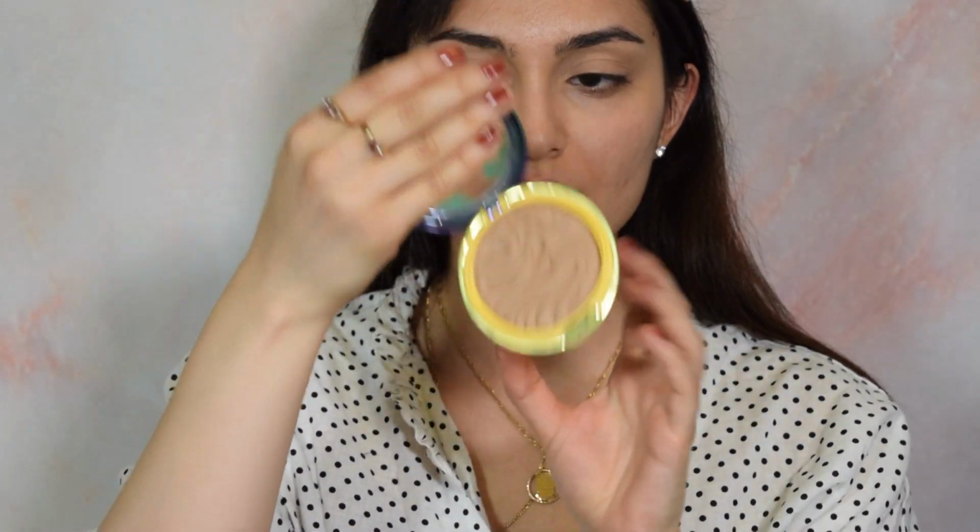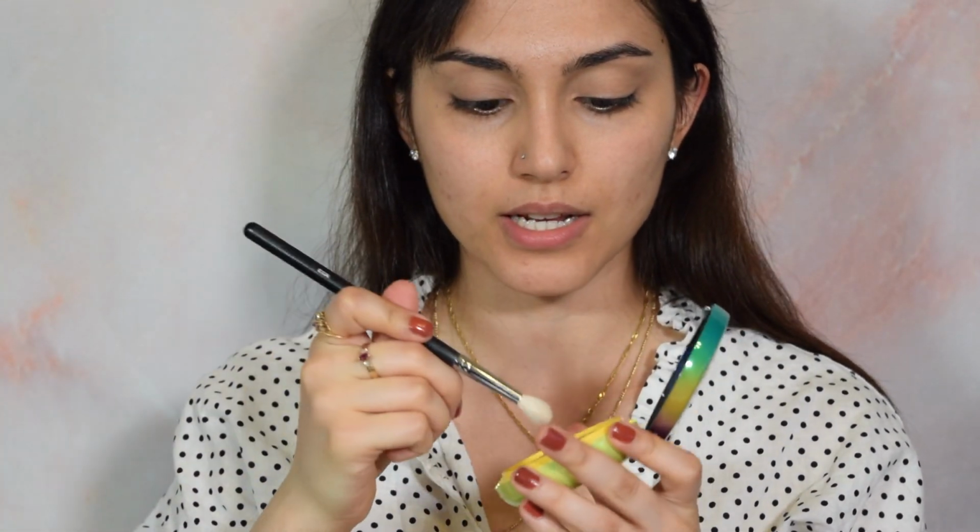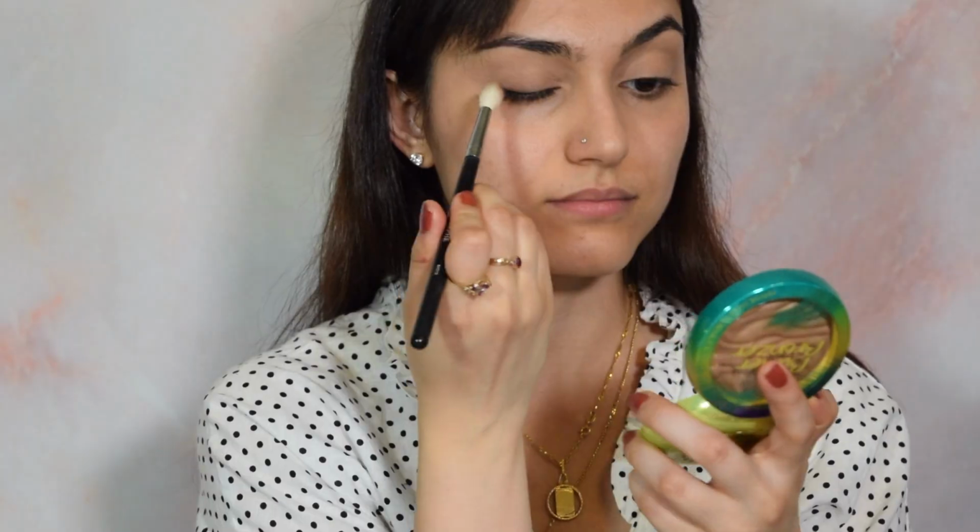So I'm going to start out with a bronzer that I will talk about later. This is the Physicians Formula Butter Bronzer, and it is this shade. This is the shade Deep Bronzer, and I'm going to pick up another blending brush. This is the Morphe M513, and I'm going to put some of this in my crease. This is a mirror, by the way.